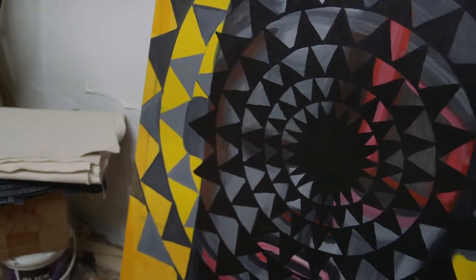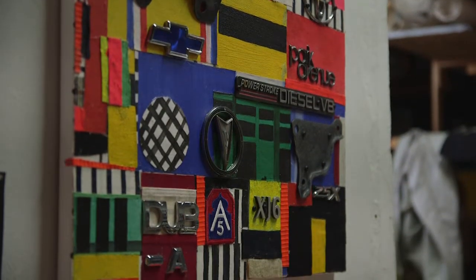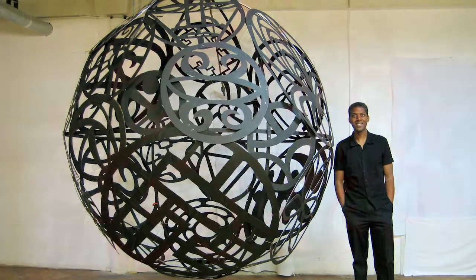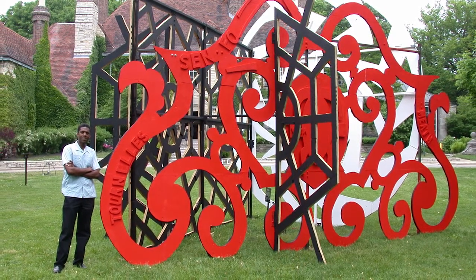I started doing art in grade school, drawing from comic books. I studied painting. My degrees are in painting and drawing. But I started making sculpture after graduate school. So I really kind of introduced that to my practice after finishing school.